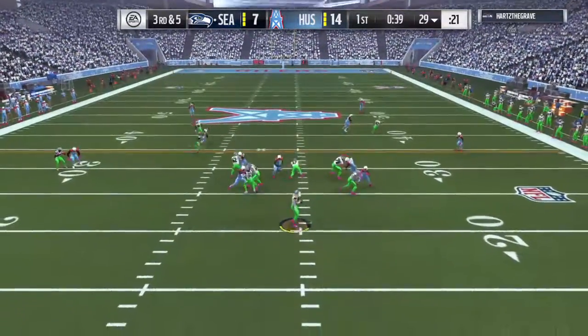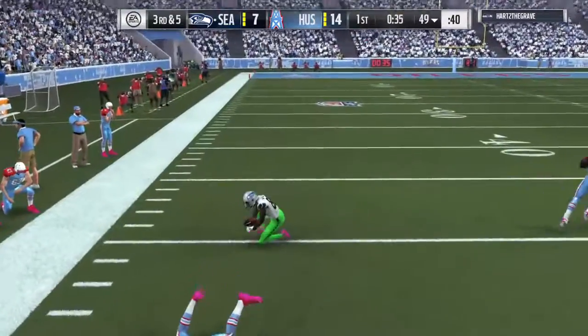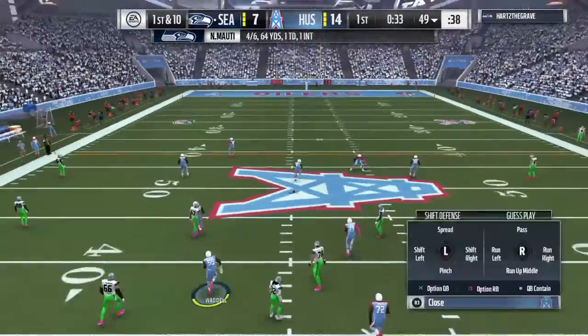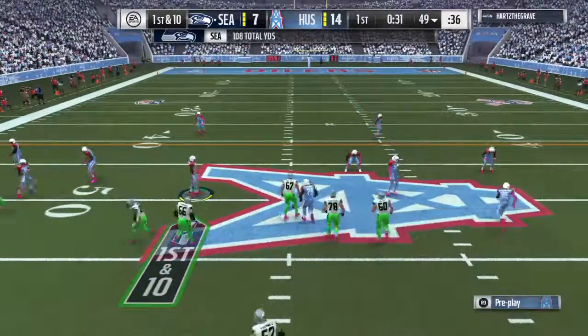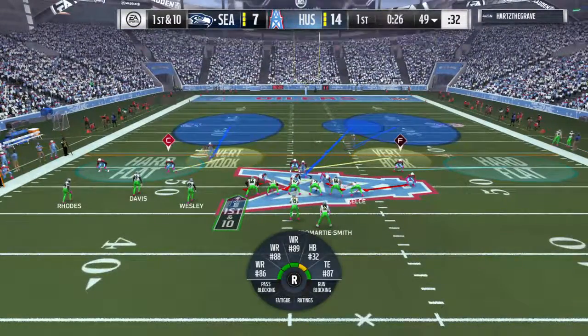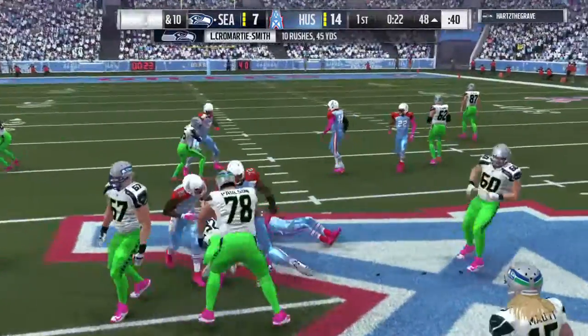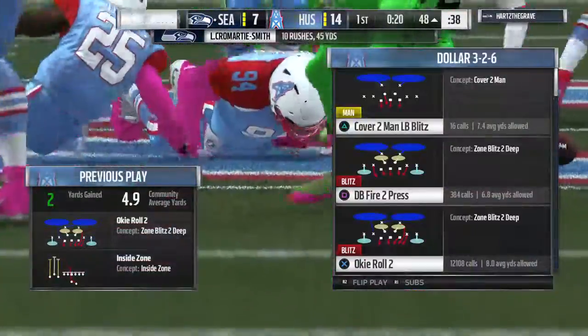Off the play fake, he'll look to throw. Throwing left side, it's complete. It's a gain of 20 and picking up the first. I know many people like to throw to the tight end, maybe in a little flexed out position because he creates mismatches with his size. The slot receivers do the same thing with their quickness, their speed, and their route running savvy.